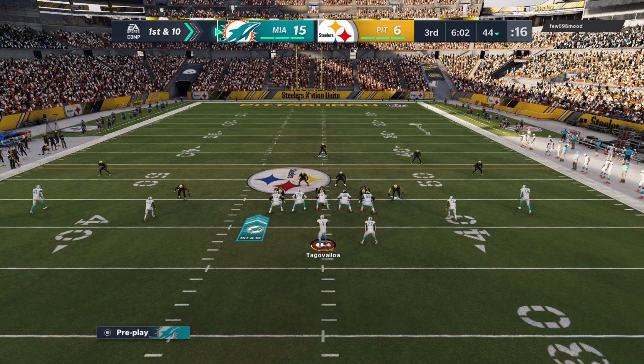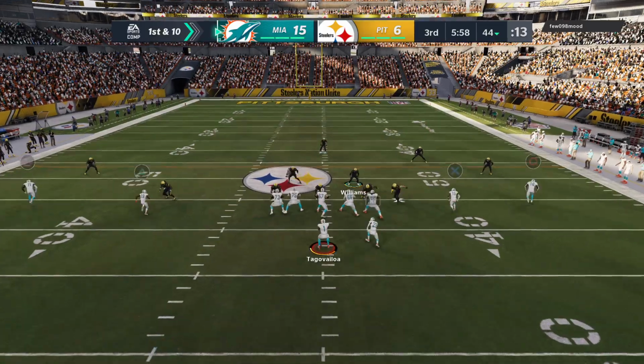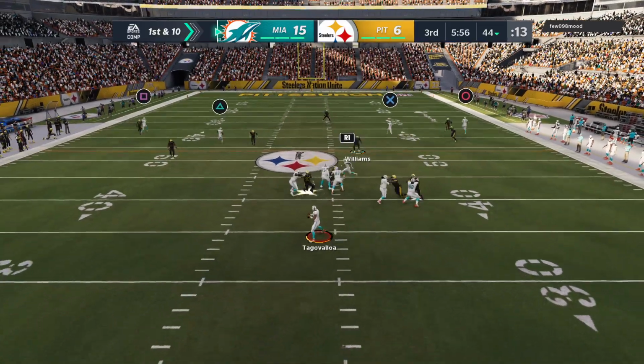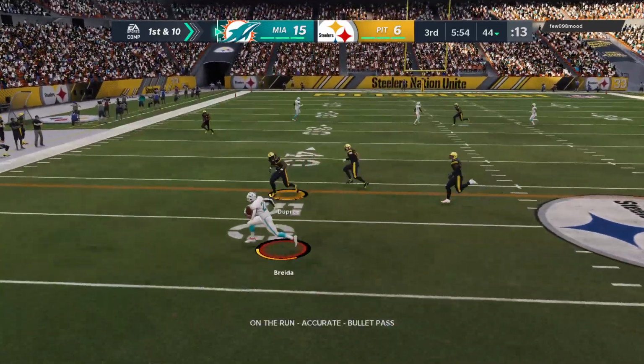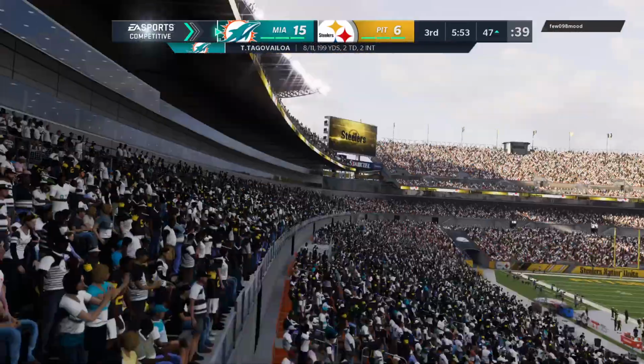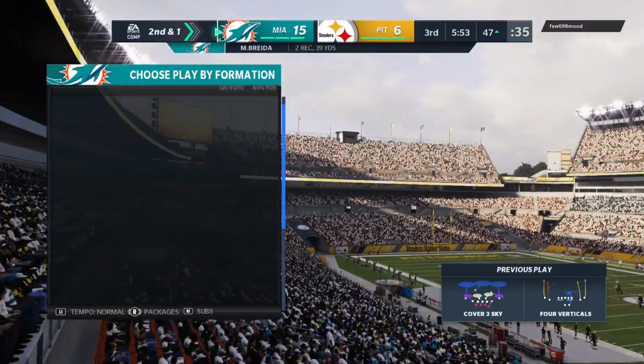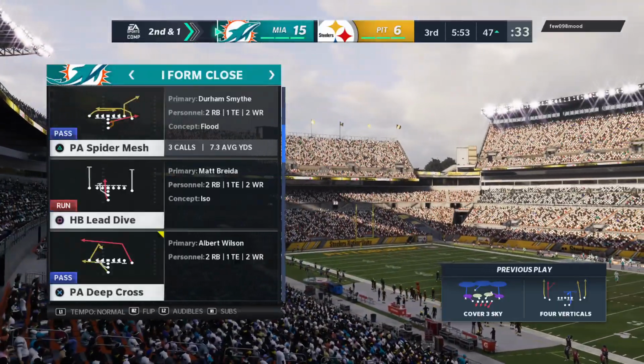Check number 19. Check number 19. Single slot. From the gun, it's Tua. That'll be complete to Breida. And he's able to take it across midfield before going out of bounds. They had 2 straight 1st downs, now a gain of 9 to set up 2nd and 1.